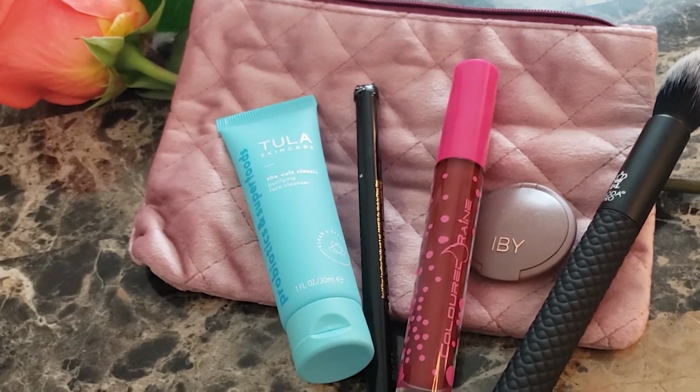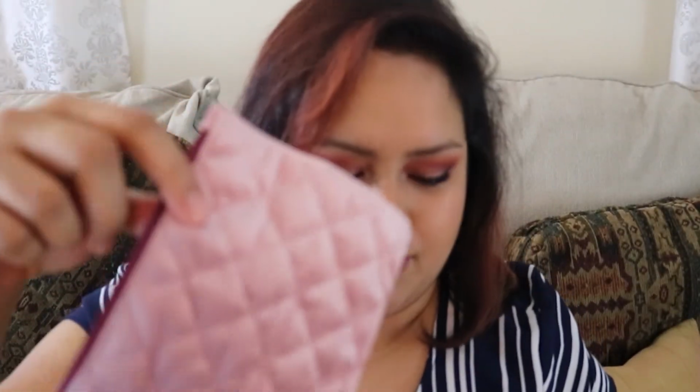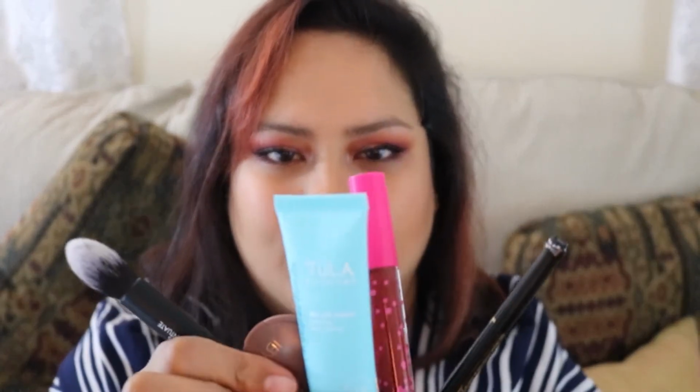You know, I love Ipsy. They've upped their price to 12 bucks, but they still have really cool products in here. I'm excited. I like all these things. Tell me what you guys think about these products that we got this time.